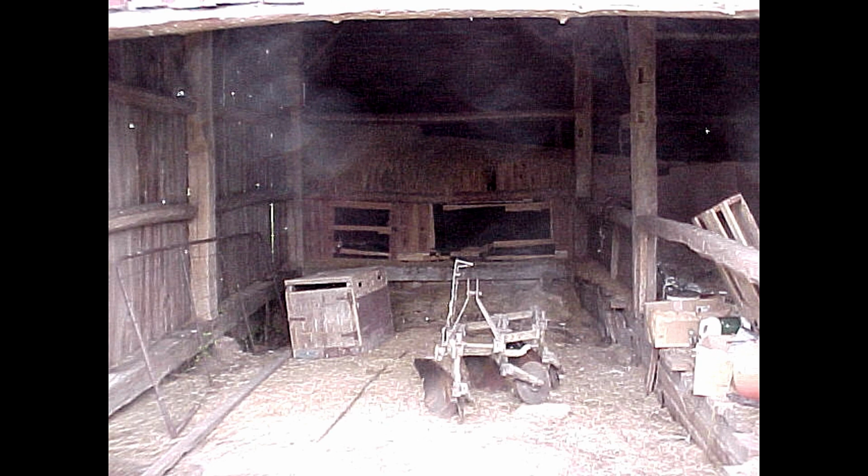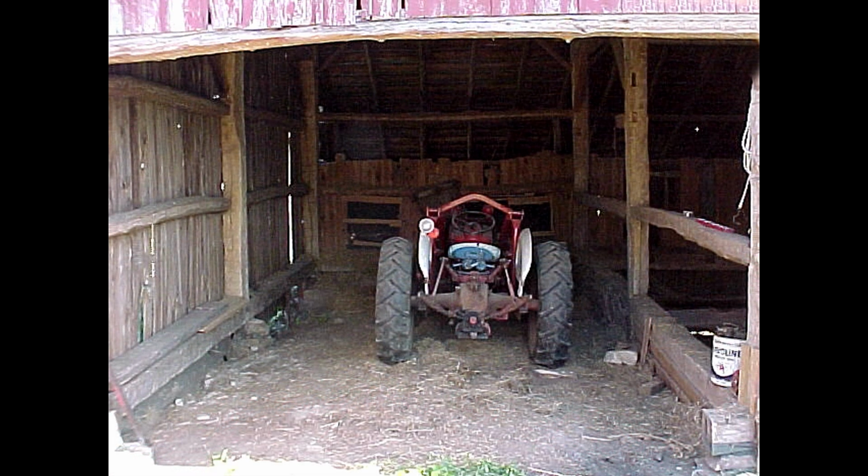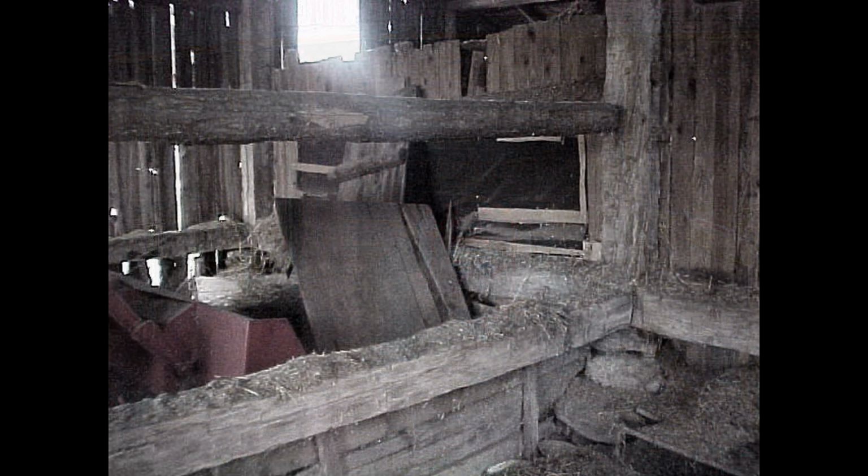And as you can see, it ended up being a catch-all, although we did store a bit more useful stuff than the other bays. On the left is an old gate. That box was a calf box. The plows we used every fall, and you can see we stored our little red tractor in there. However, it was just a dirt floor. We had to end up putting crushed stone in.